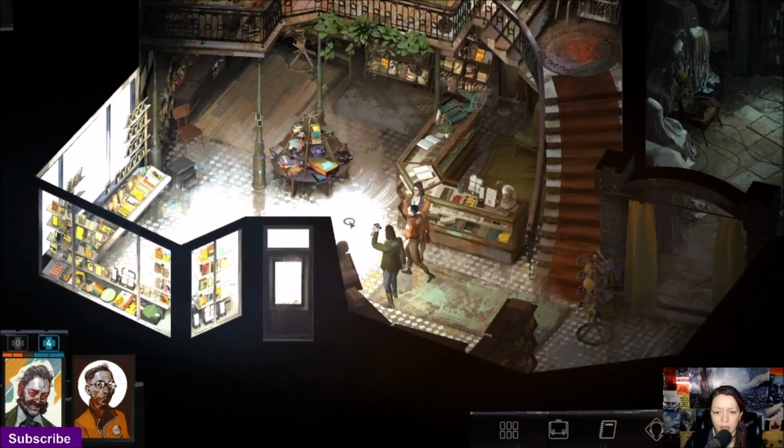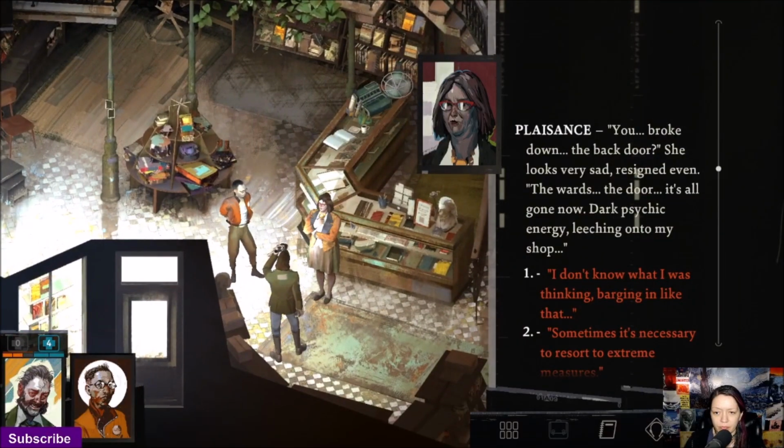Hey, be cooperative. You broke down the back door. She looks very sad. The wards, the door. It's all gone now. Dark psychic energy leeching onto my shop.